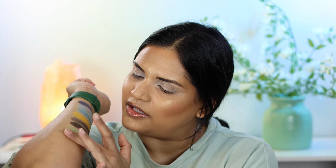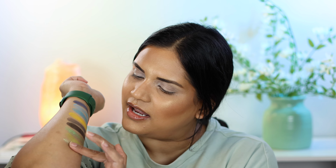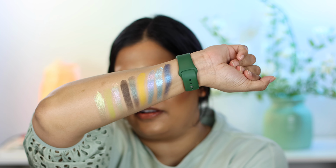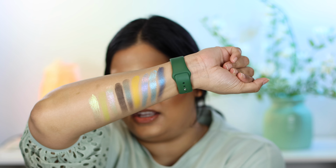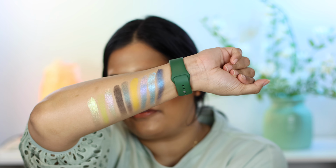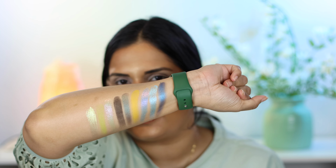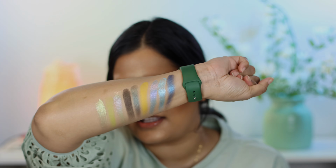So we have Spirit, we have BU, which is a really pretty lime green, and then the shade called Fly Baby Fly. So there are all of the swatches of the Drizzle Dragonfly palette. Hopefully you guys are able to get a good idea of what this color story is like. Okay, so I'm very excited to try out this palette.